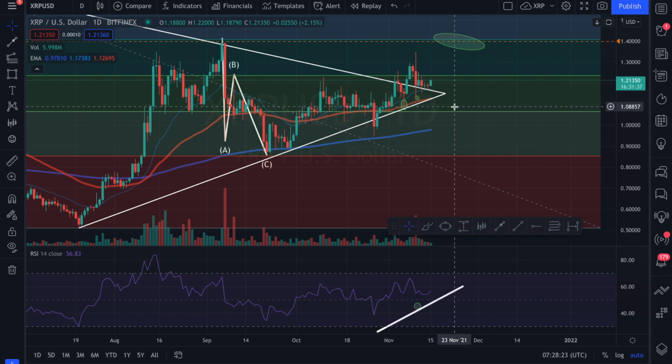And many of you are probably watching this video thinking, oh, XRP has broken out of the 0.5 fib level, but it's broken back below. And are we destined to go down to 1.06? And that's always a possibility. Never say never. But I think what's happened is very positive.